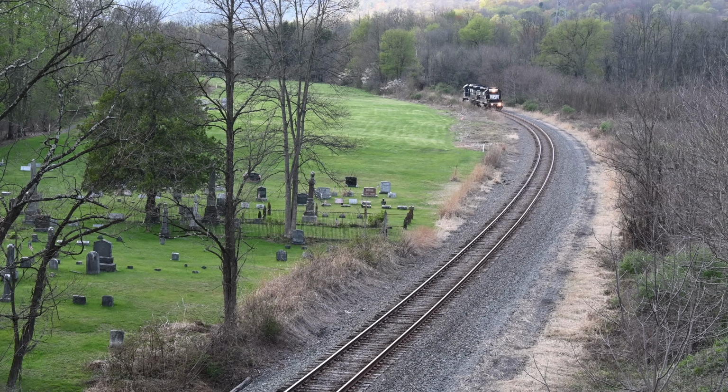The crew wasn't particularly happy with us taking photos of their train, so we broke off the chase here just south of Renova, back in Heiner. After this, we would head back north to catch the 633 now rolling south.